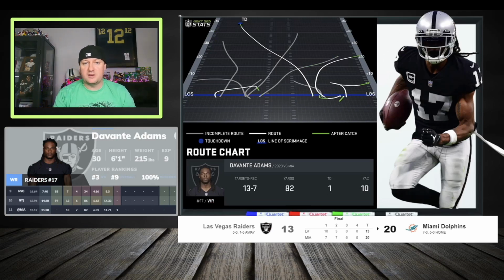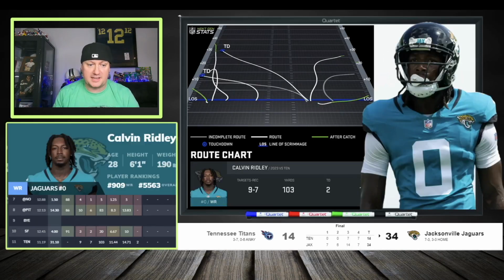Davante Adams still getting volume with a rookie quarterback. That's something we like to see here. A lot of people were scared of that a few weeks ago. You know what? He's still Davante Adams. He's still getting targets. Volume still going his way. Might be a little bit more volatile because that's to be expected with a rookie quarterback. But one thing we can say, Davante Adams is still Davante Adams. He's still earning a lot of targets here.